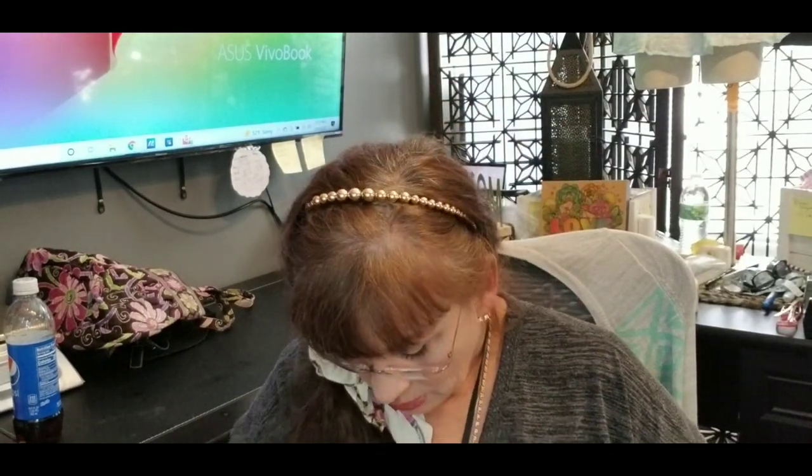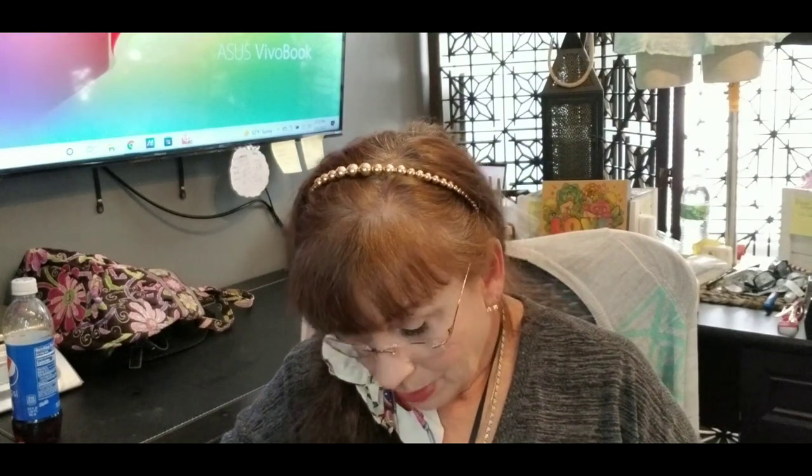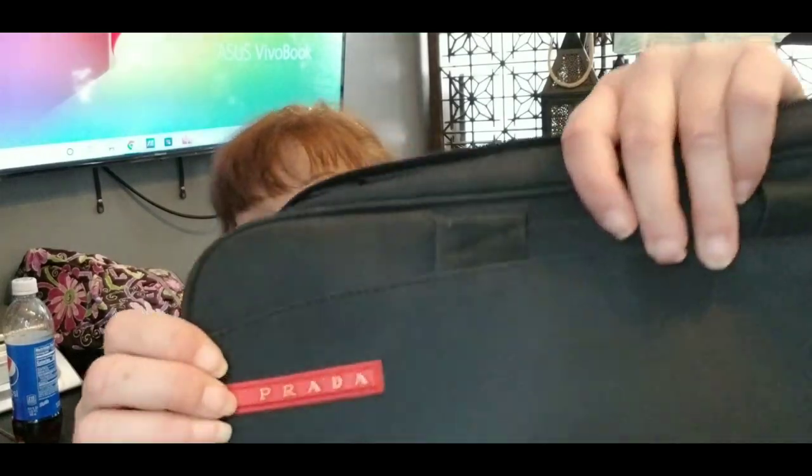I've got this tag here that matches the bag. The R is not so right, but then vintage days, the R wasn't so right. So I've got a lot of research to do. Everything's spelled right, the lining's right. It's got the rubber red tag there.